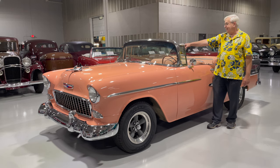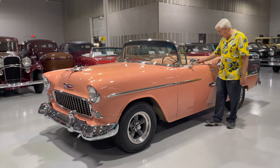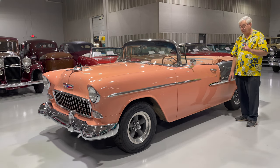I love the Bel Air and the speaker grille above the clock. That's just really neat. Nice dual mirrors, dual exhaust, of course, on this, and all the Bel Air trim with the gold to signify that this car was a V8 car when it first started.